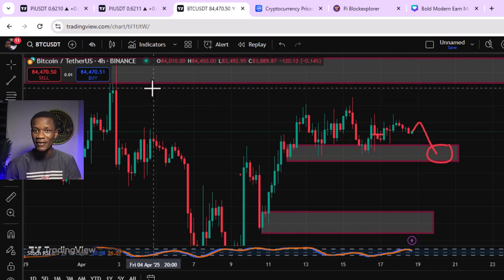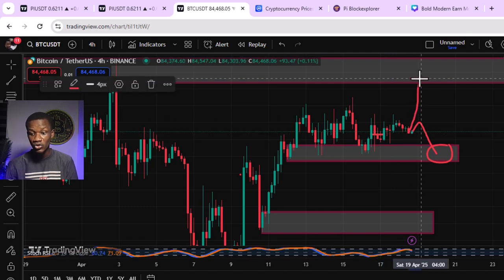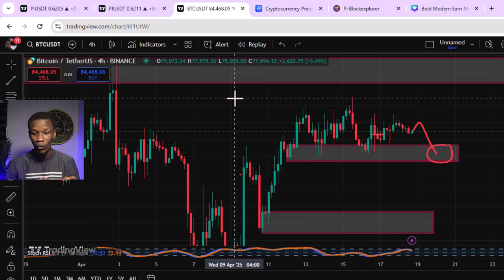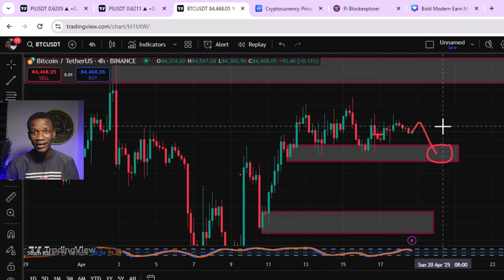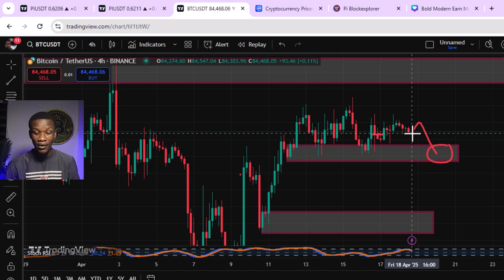At least we should have seen the market move from here all the way to the upside, even though it has not hit our target of $88,000. This is what we are experiencing right now on the trade that we took on Bitcoin on the Telegram channel. It's still within the entry region, but the market has been moving up in profit and coming back into our entry position. And this is what I am expecting right now.